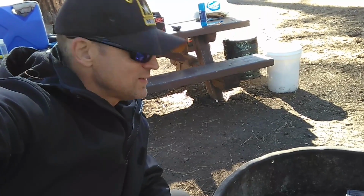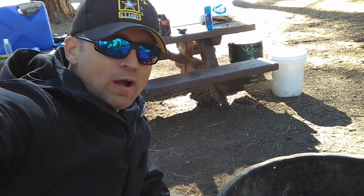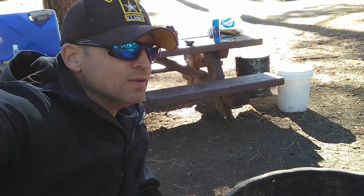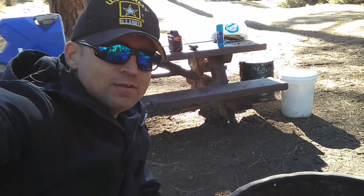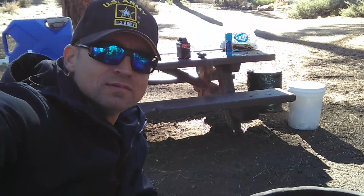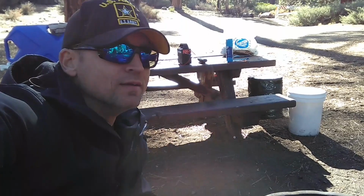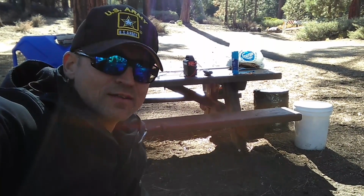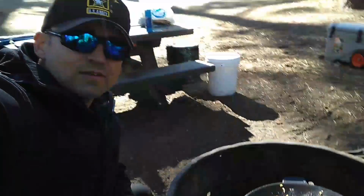We're having a blast, enjoying the peace and quiet. There is absolutely no noise pollution out here whatsoever. No music blasting, no cars, no ATVs. It's just nice and quiet and peaceful. What else can I say? Just love it.